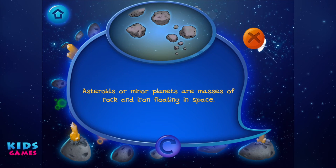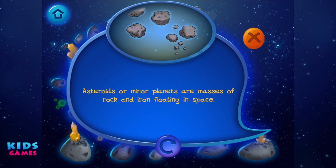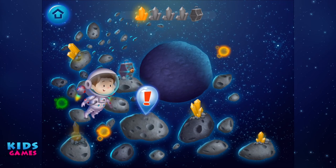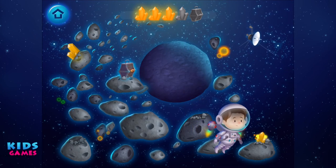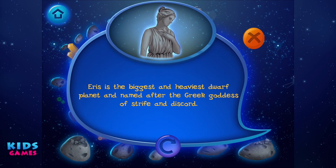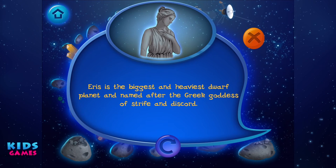Asteroids, or minor planets, are masses of rock and iron floating in space. Eris is the biggest and heaviest dwarf planet, and named after the Greek goddess of strife and discord.